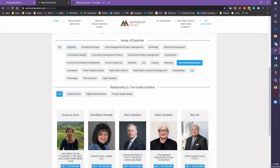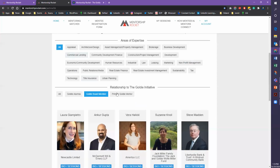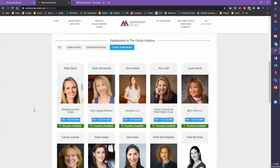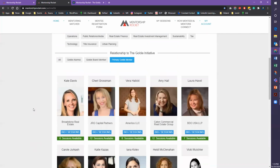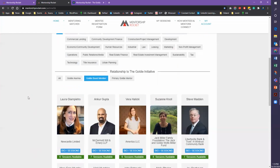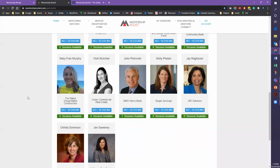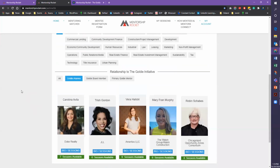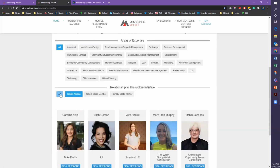This year, I've added a few more relationships to the Goldie Initiative. So you can search by nonprofit management and if they're a board member, or if you just want to see all of the Goldie mentors that are primary mentors, they're available here. If you want to meet other mentors, board members, something that we've heard from our board members is that they would love to meet a lot more Goldie scholars. So please use this. And as well, there's just a handful of Goldie alumni here who are available to talk.